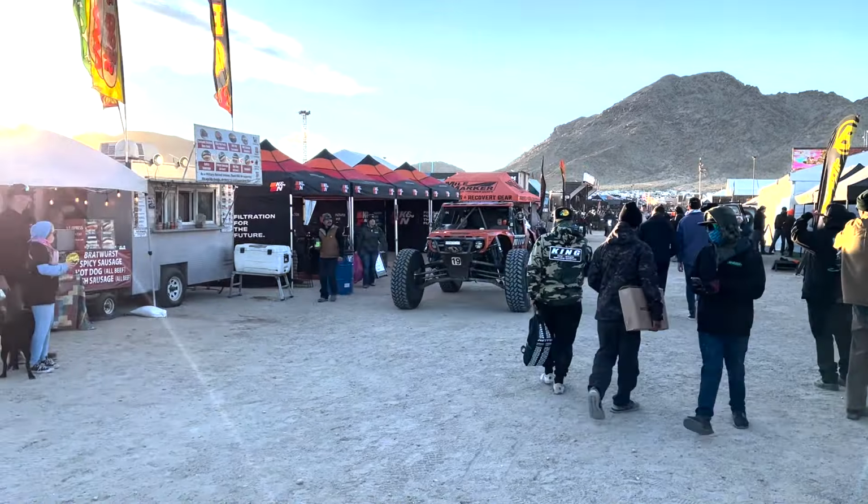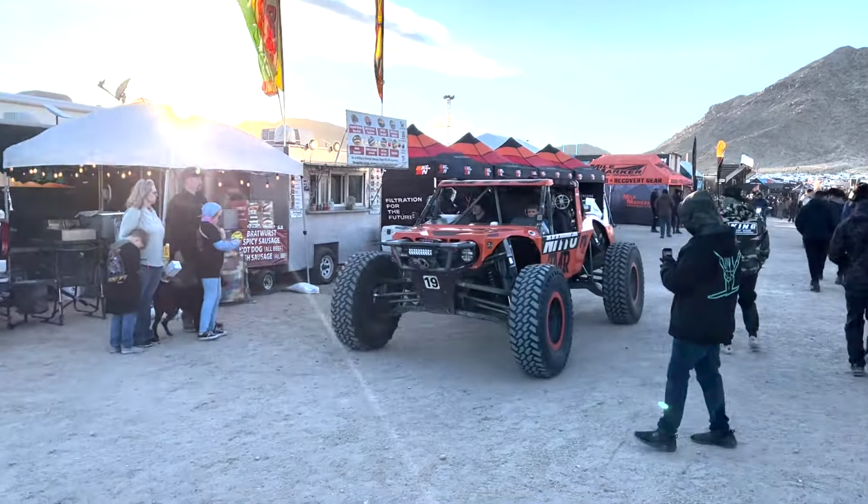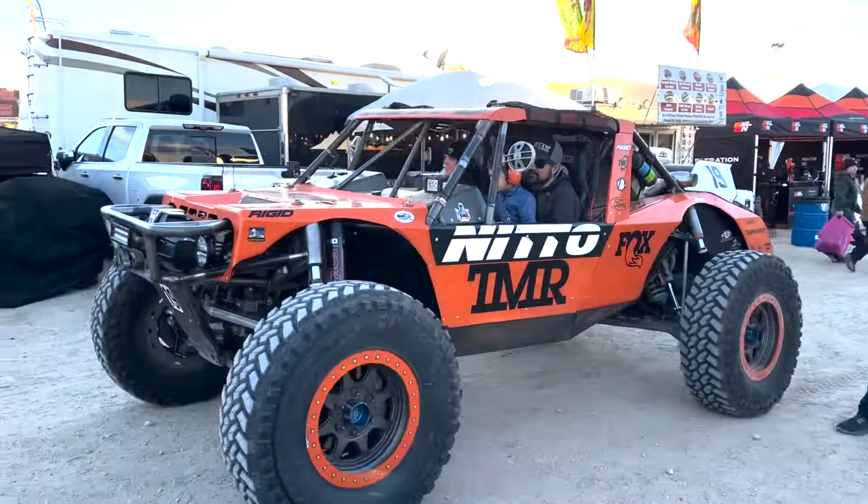4400's finishing up, technical contingency. This Herschel-built car is insane.